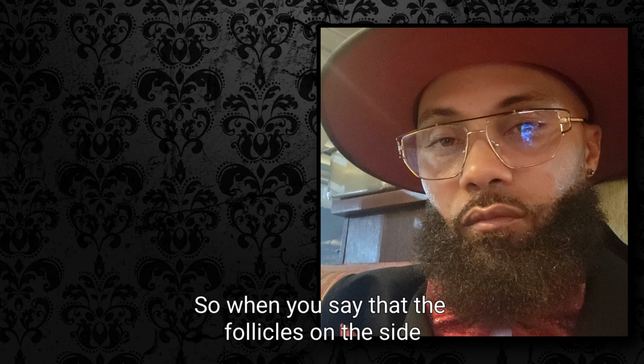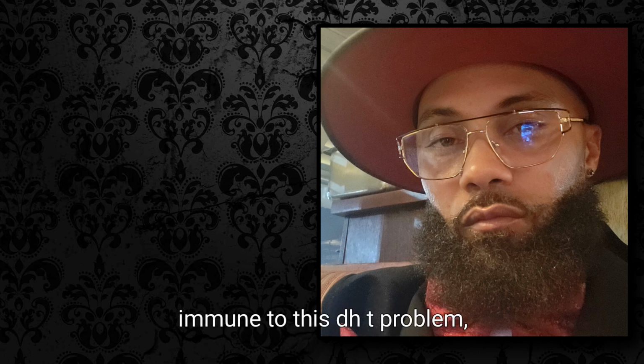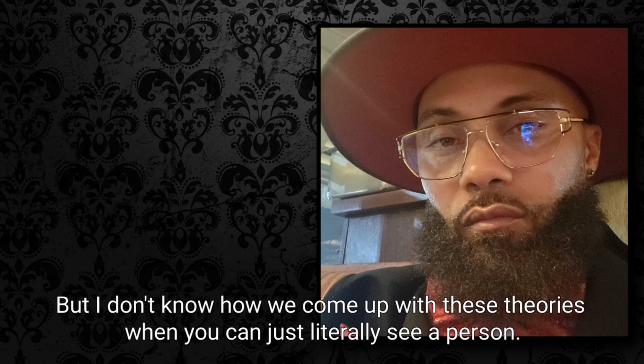So when you say that the follicles on the side are immune to this DHT problem, whoever said that probably hasn't had hair loss, right? And I don't want to get into that, but I don't know how we come up with these theories when you can just literally see a person.